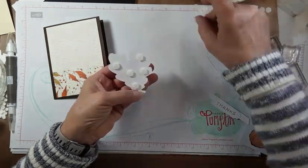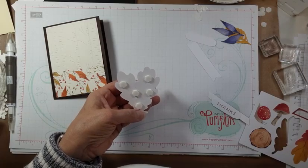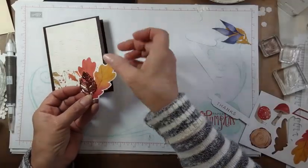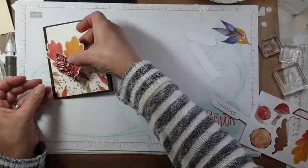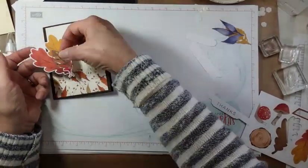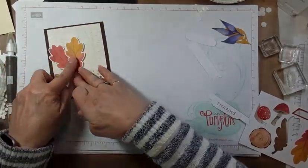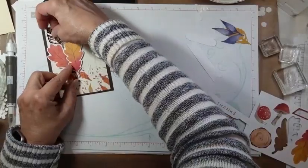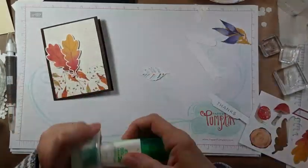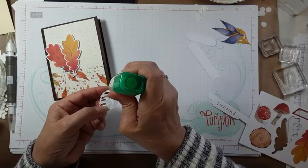Let's use this sleeve that is mostly, hang on. Yeah, mostly gold. I think I like that. There's that. Oh, I like that even better. Let's put a little glue on there and slide it down in. I like that just peeking out of the top.